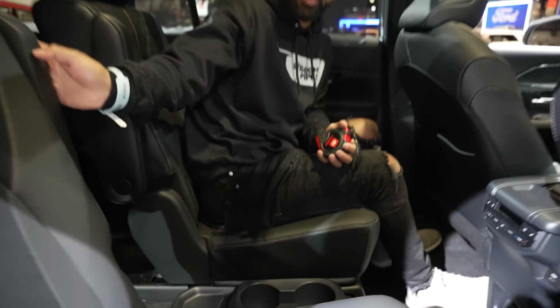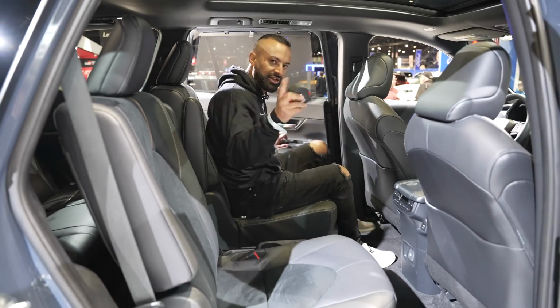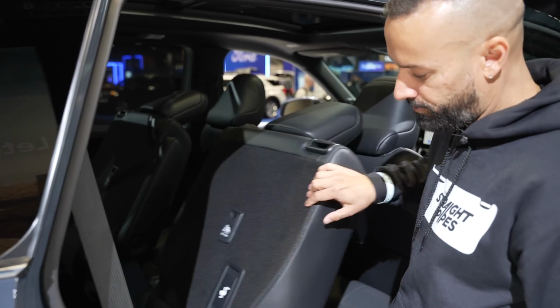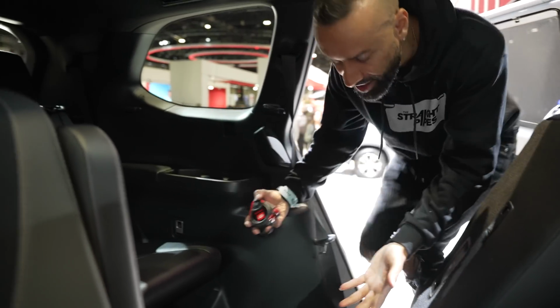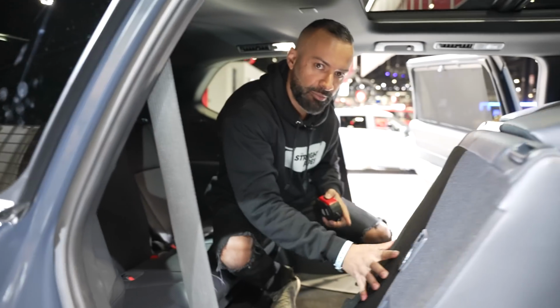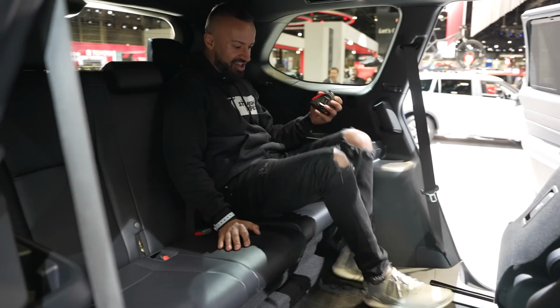So I'll show you how to get into the back with these seats. Let me open this door and show you how. Now, in order to get in the back seat, you just pull this handle, it slides forward, and then I can jump in. Nice big wide step, so I can step into the back to get into the third row. So let's see how much room I get. Push this forward, voila. Look how much room I have back here.